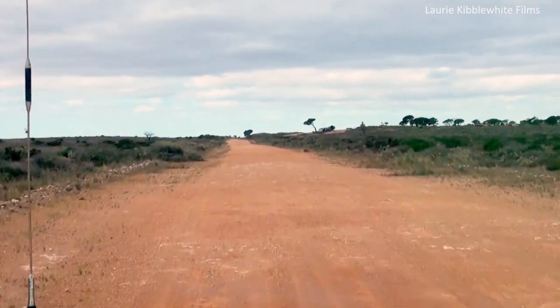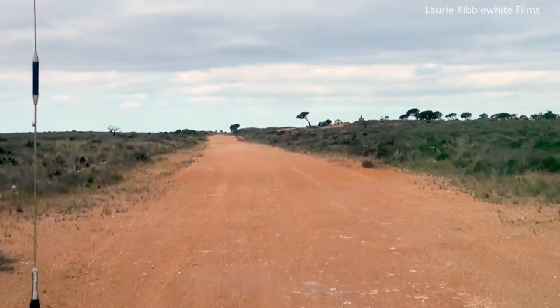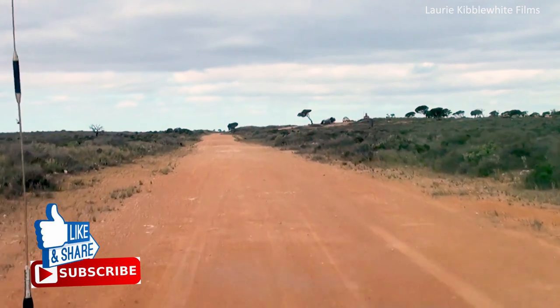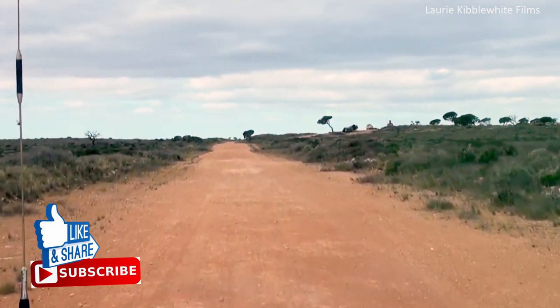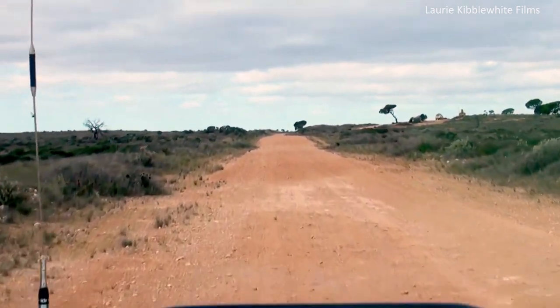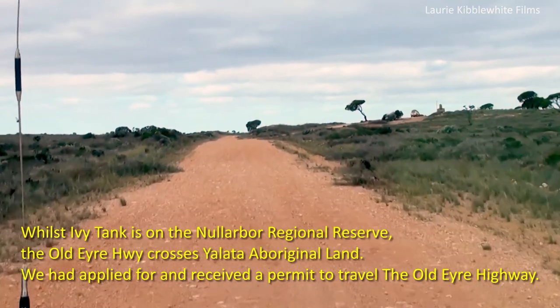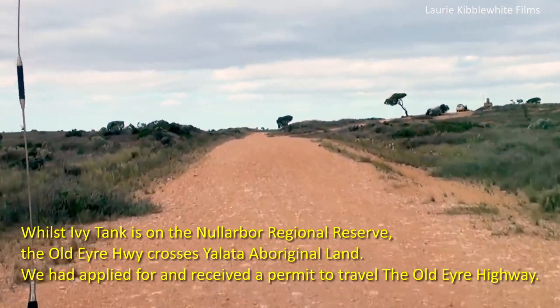Yeah, the road is as rough as, and you can just imagine what it was like in the old days when there wasn't a lot of traffic going over by comparison to today, obviously, but there were potholes and they were filled full of bulldust, and so it was.